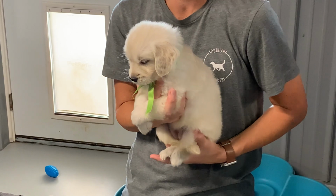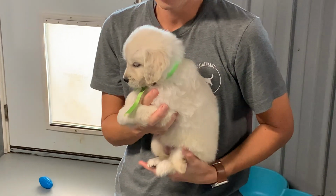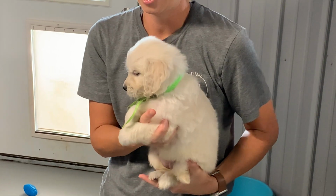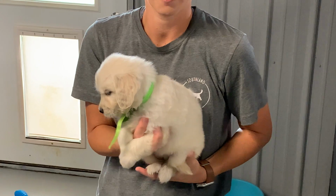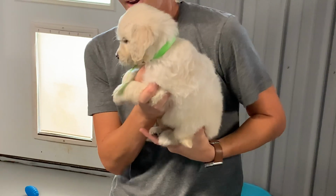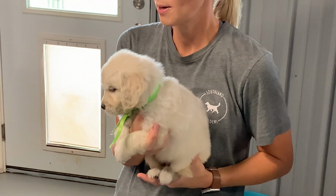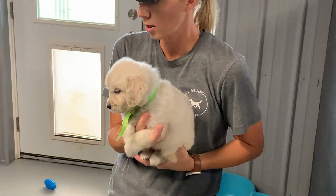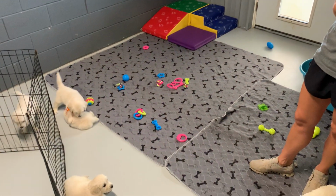She goes off in the corner, lays down by herself. They'll all be in a pile. I don't think this girl's going to have any problem adapting to a new home and not being with the litter mates. Sometimes it's harder on some of the others, but she seems pretty independent, and I think she'll do just fine right when she leaves. So that's Miss Green, 4.8, a little bit smaller. Light colored coat.